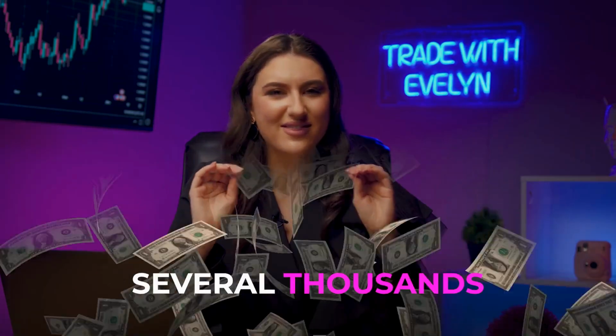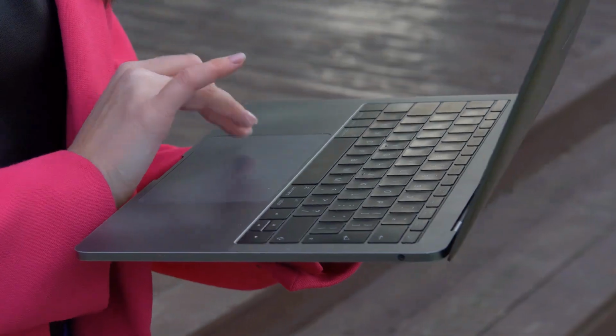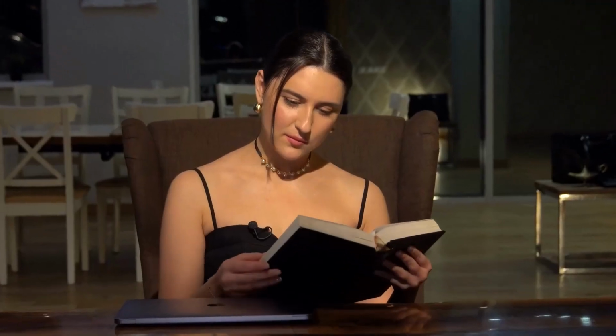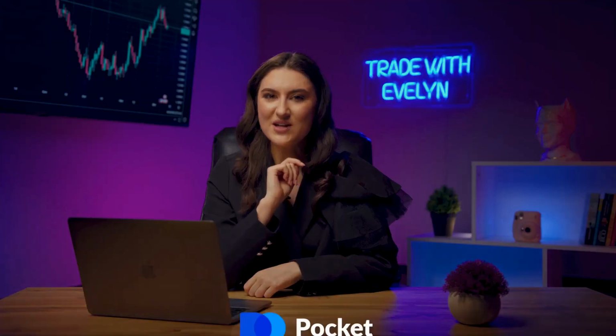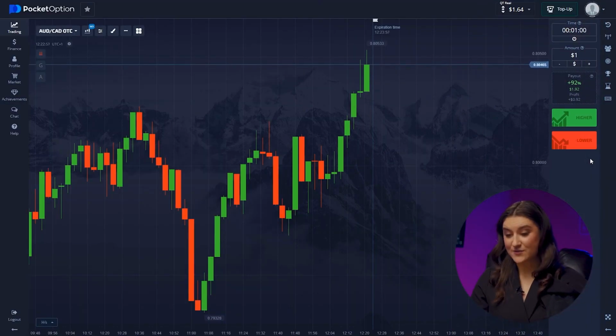My dear friends, it may sound super ambitious, but if all my calculations are correct, now we will be able to turn $1 into several thousands. I'm a little worried. I wouldn't want something to go wrong, but I have been in this business for a long time and my experience will not let us down. Open Pocket Option and get ready to trade. Let's go!